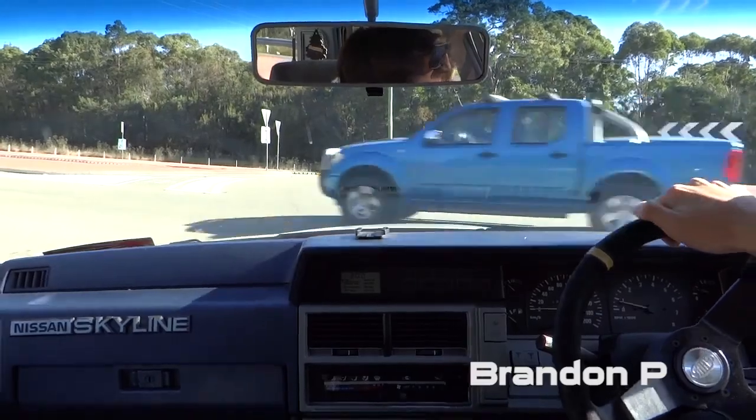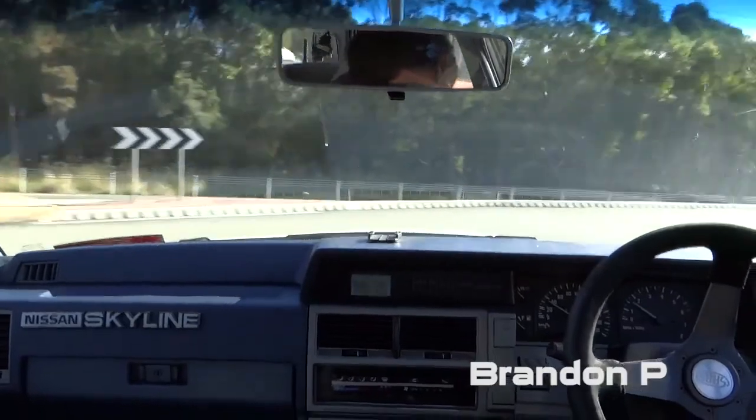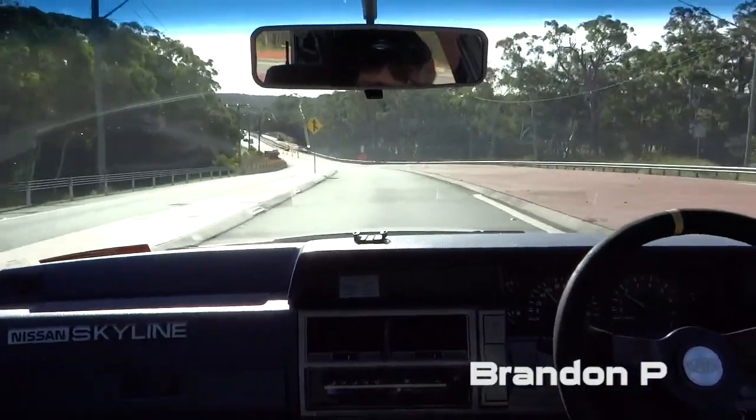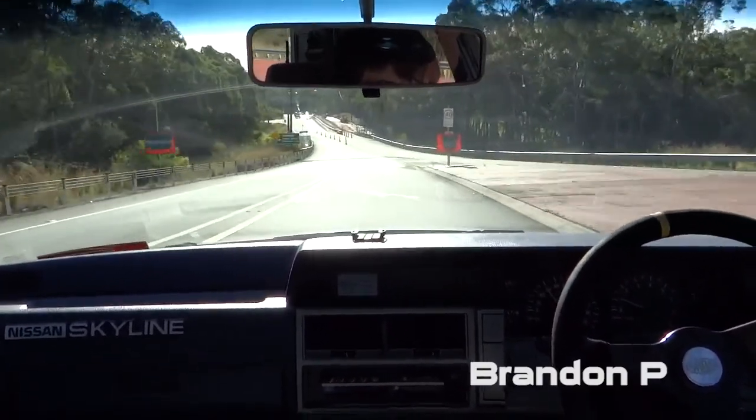Hurry up! Okay, you're a Commodore, I'll go now. Best thing about an automatic, you can hold the camera behind you. And the speed limit's 40. Great. Great works.